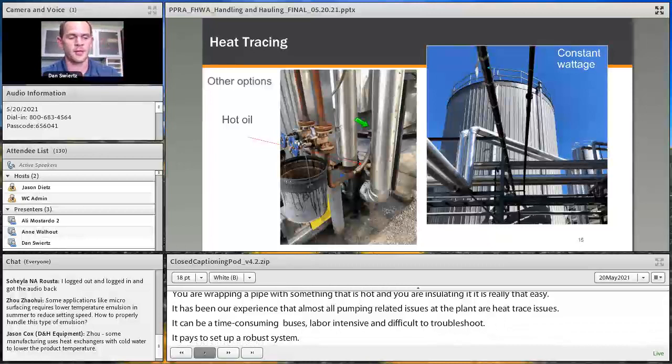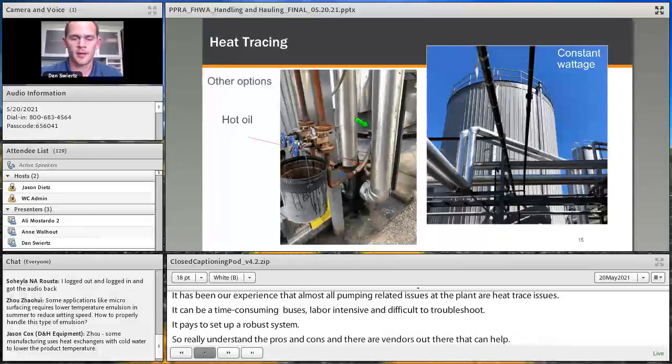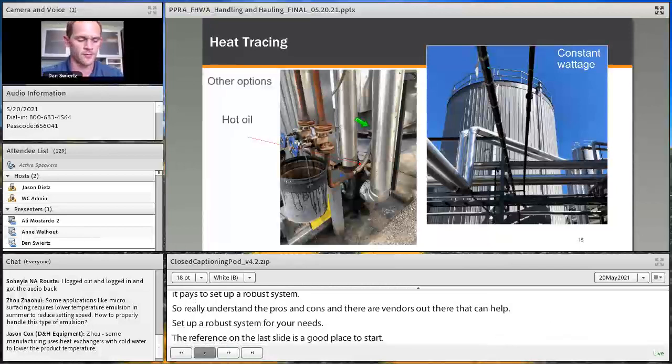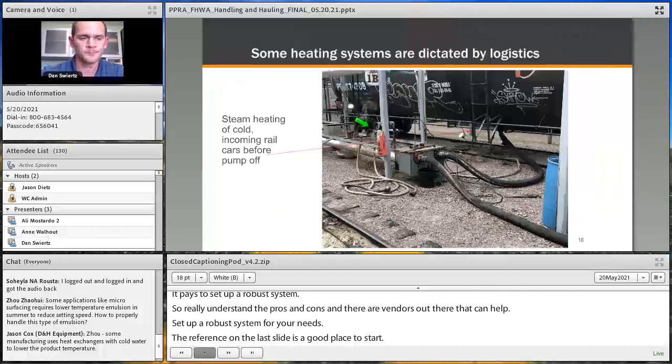There are a lot of equipment vendors. Any vendor that I mentioned by name is purely circumstance, but you can Google these things and find them online pretty easily.